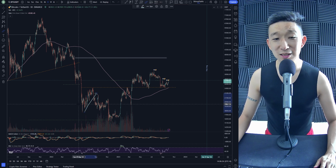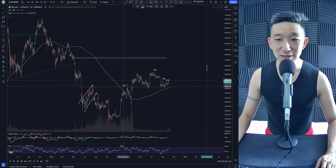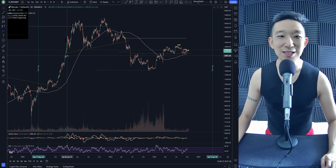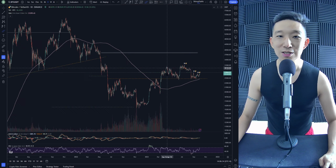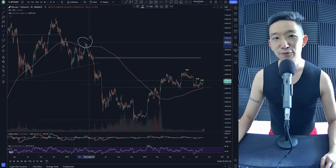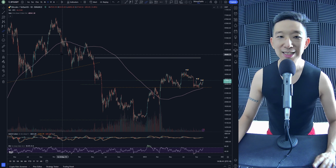You can also argue that this is a rising channel that was already taken out, but it's not as obvious, I would say. This is the most obvious: head and shoulders. So the taking out of the highs of the right shoulder, which is at around 49,000, will be it. That is it.